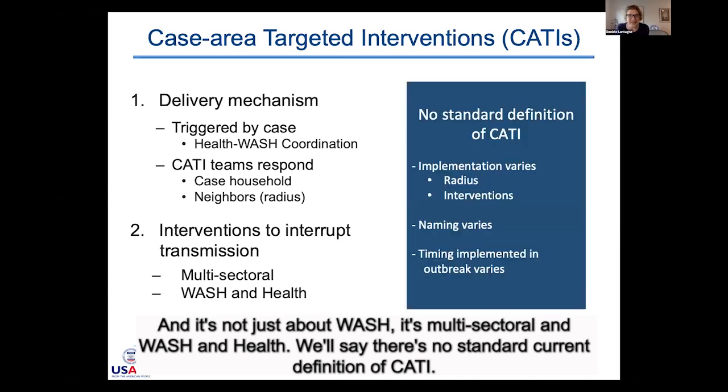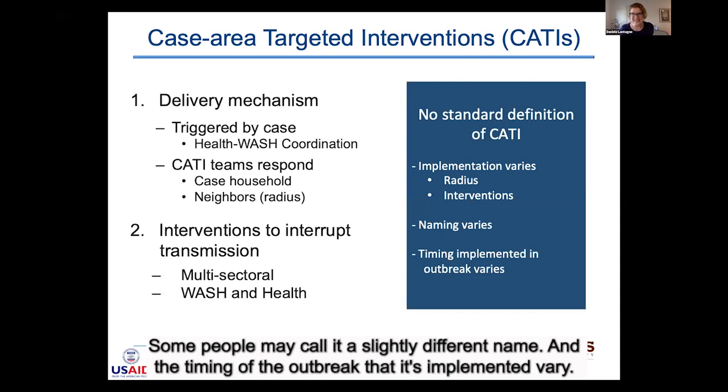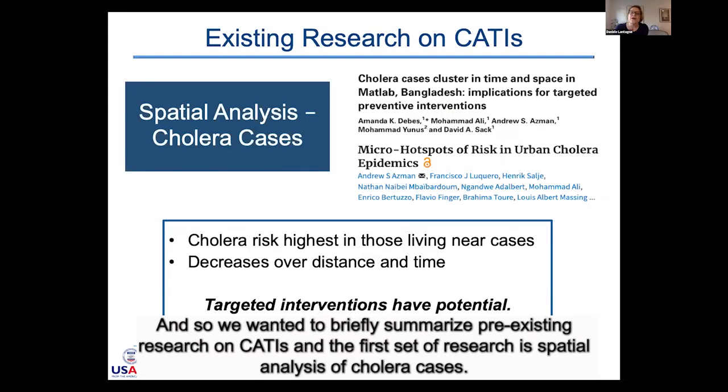We'll say there's no standard current definition of CATI. The implementation varies, the radius, the intervention, the naming varies. Some people may call it a slightly different name, and the timing and the outbreak that it's implemented in vary. And so we wanted to briefly summarize pre-existing research on CATIs.